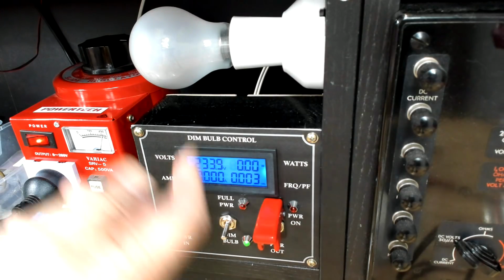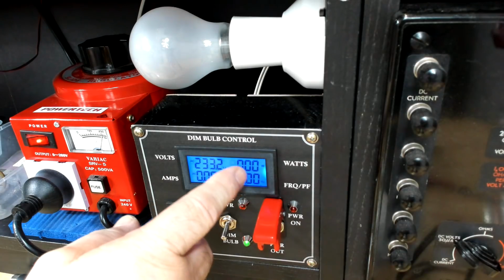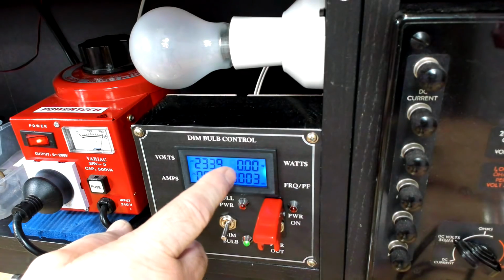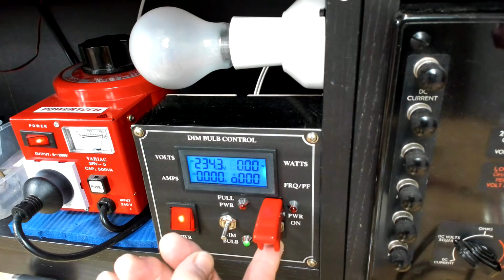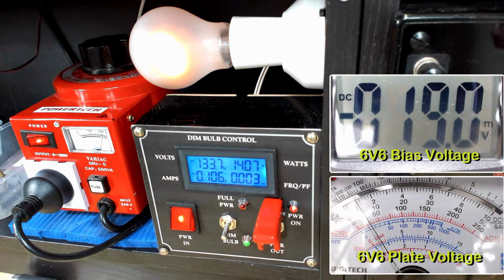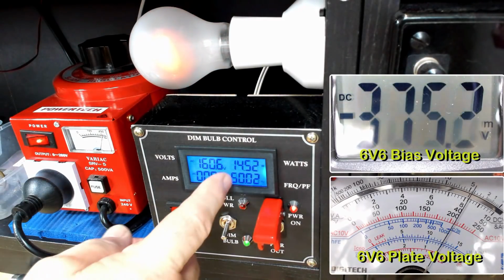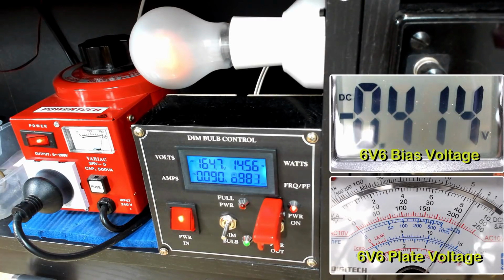It should work. Just watch this globe. It should go bright, go dim. We should get 13, 14 watts on here, somewhere around there if this is working normally. So I'll put some power on. And we've got plate voltage, dim down, and we've got 15 watts there, so that's about right.